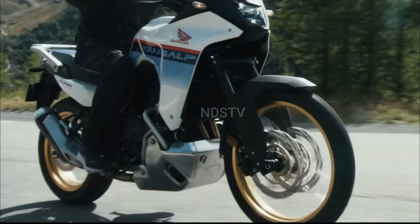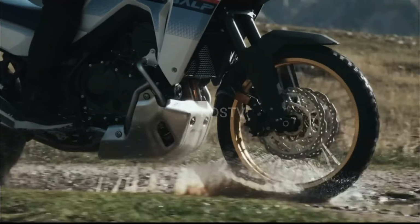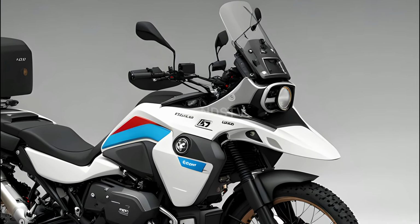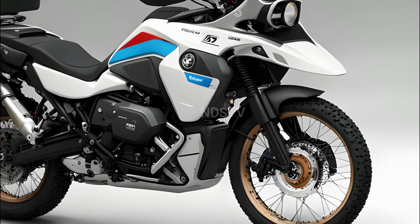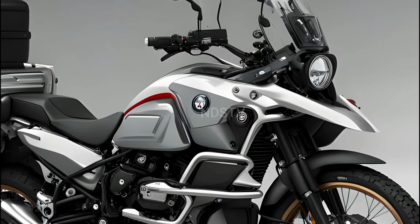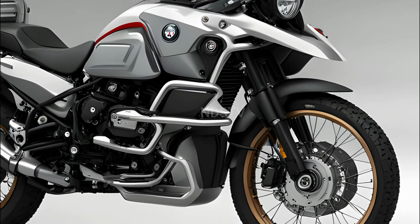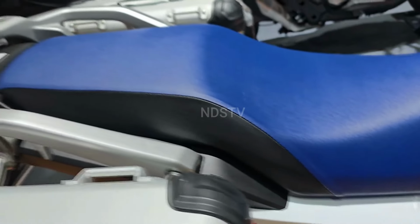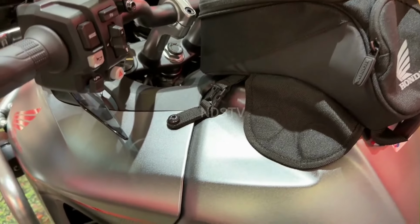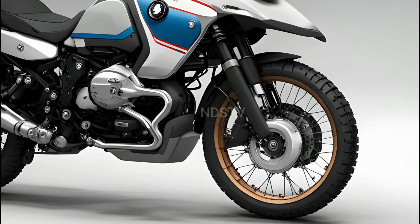The 2024 XL750 Transalp features an upgraded 755cc parallel twin engine that now delivers 92 horsepower and 75 Nm of torque, providing smooth, responsive power across the rev range. It is paired with a 6-speed transmission that includes a slip-assist clutch for smoother gear changes, especially during aggressive off-road riding. The suspension has been significantly upgraded with fully adjustable Showa 43mm inverted forks in the front and a ProLink rear suspension, allowing riders to customize the setup for varying conditions, from rough trails to highway cruising.